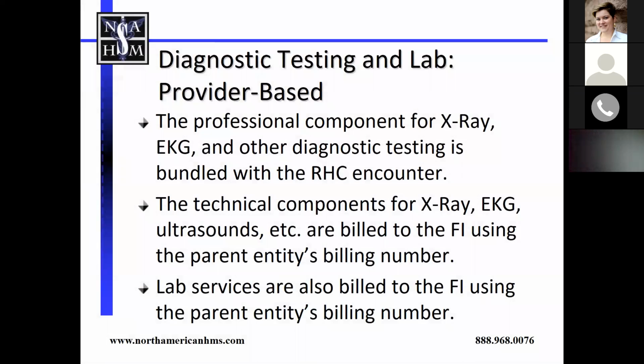Now, one of the biggest differences with billing is the fact that under provider-based, we deal with our technical components and our lab services a little differently than a regular independent or physician office would. Without going too deeply into billing, we know that our professional components are peeled off from our diagnostic tests, and our professional components are part of our RHC encounter. Further, we know that when we peel that professional component off, our technical component is a non-rural health service. And because that's a non-rural health service, we can bill that on a $1,500 fee-for-service for additional payment as a non-rural health service.